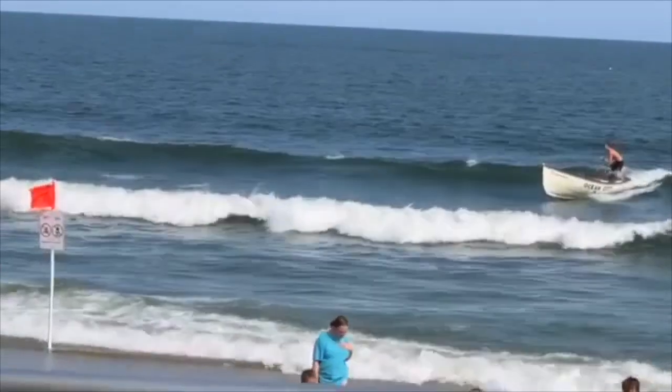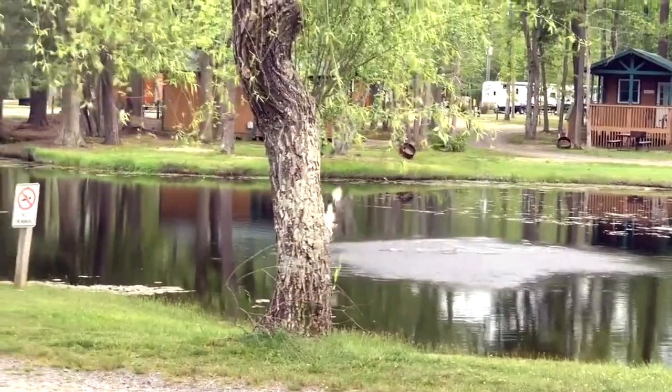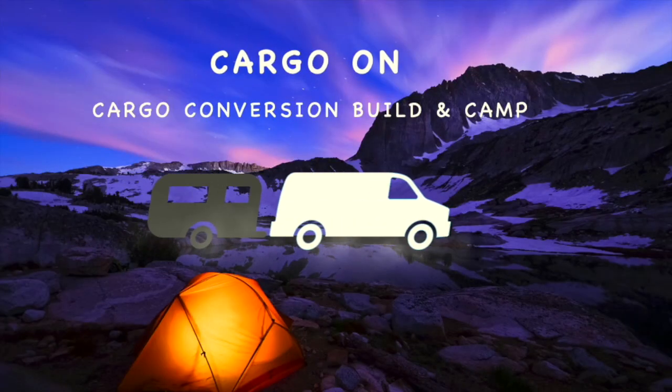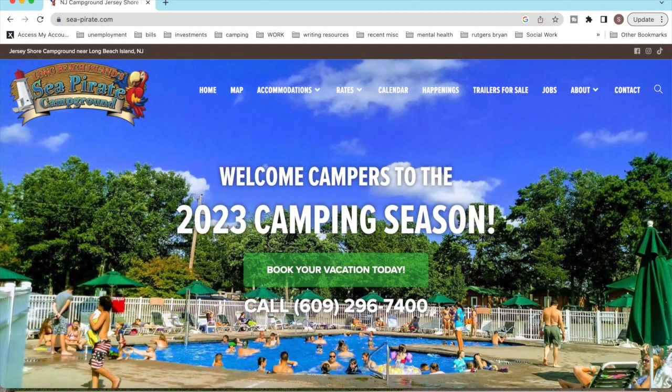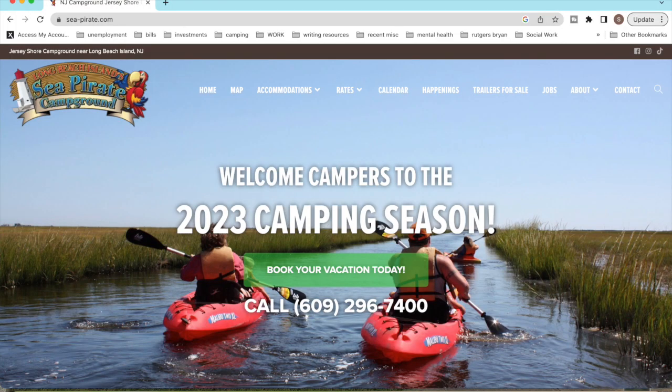Hey, it's summer, you want to go to the beach, but you want to go camping. Well, here we're going to talk about two campgrounds that are very close to Long Beach Island, Sea Pirate and Baker's Acres. First, we'll take a thorough tour of Sea Pirate Campground.